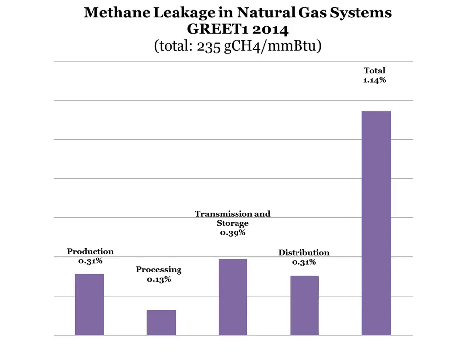So based on the inventory, where is the methane leakage occurring? In GREET, we have a total estimate of 1.14%, split between production, processing, transmission and storage, and distribution. So we see that about a third of it is in transmission, another third is in distribution, and another third is in production and processing.